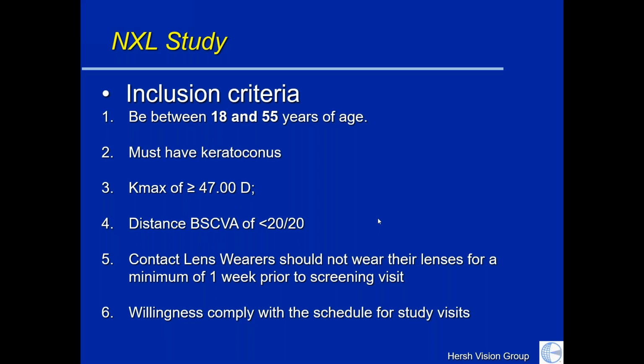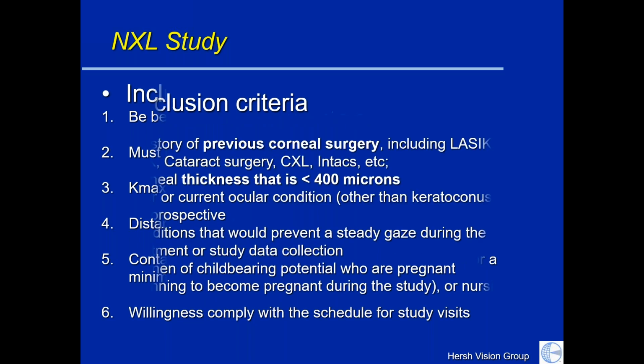Now, it's important to note that contact lens wearers do need to leave their contact lenses out for a week prior to the screening visit. If you have your contact lenses in for any shorter than a week before the screening visit, this may require one additional visit before your treatment to perform some of the analyses that are needed. And of course, to participate in this trial, you must be willing to come back for all of the follow-up visits, which we'll review in just a minute.